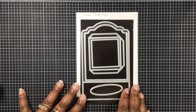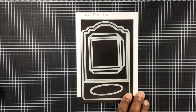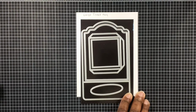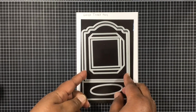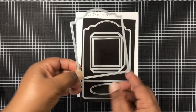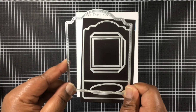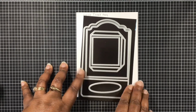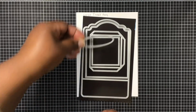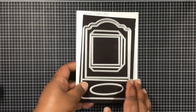And then the last day we had the large treat bag, and there were so many cute items with this bag. Jill gave a lot of sweet suggestions how to use the bag. This can also be used as a tag, and I want to make something with this as a tag. I didn't today, but I do want to make something with the tag for that. And then this is the pocket, and this right here would be your piece to put a handle on your bag if you'd like to. All right, so let's jump into the projects for day 1.